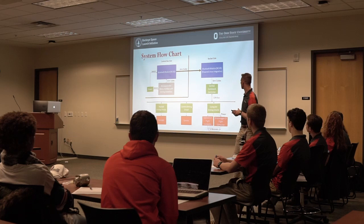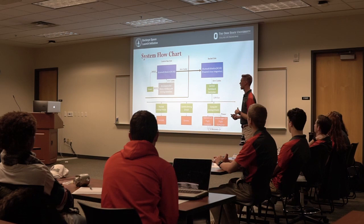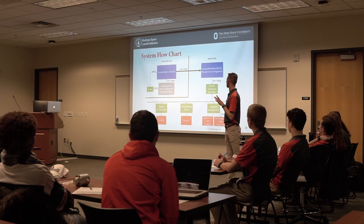So here's a basic system flowchart. This outlines the main central communication bus, which is the arming system. On the outside, we'll have a control box, and we'll be able to power that on, and then we'll have some kind of menu interface to be able to individually turn on different parts that are in the rocket. On the inside, that'll communicate with a Bluetooth module, which will be paired with a Bluetooth module on the internal rocket side. It will send all those codes in.